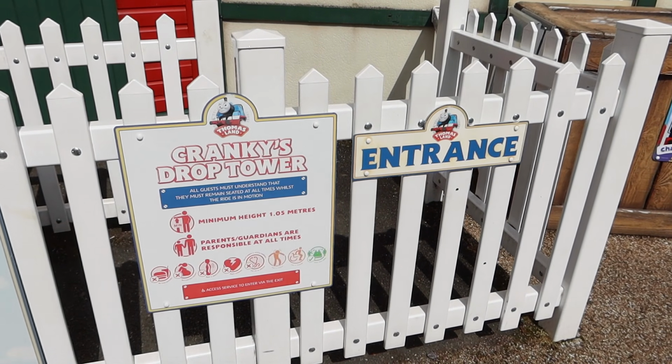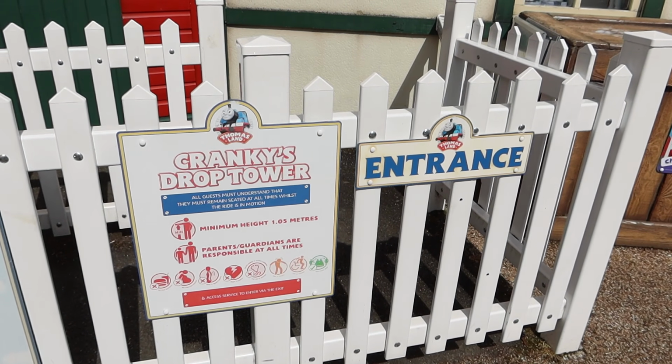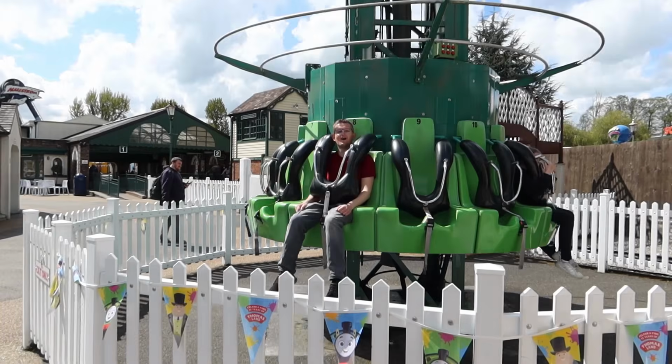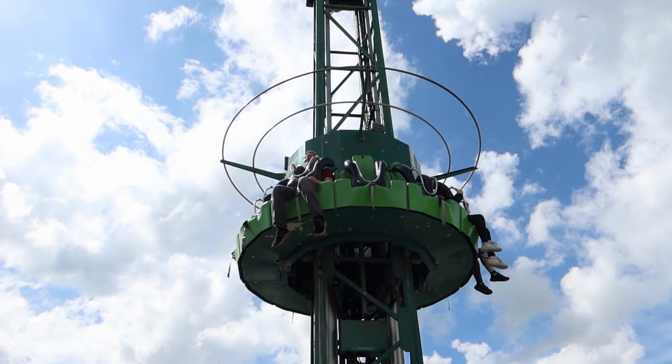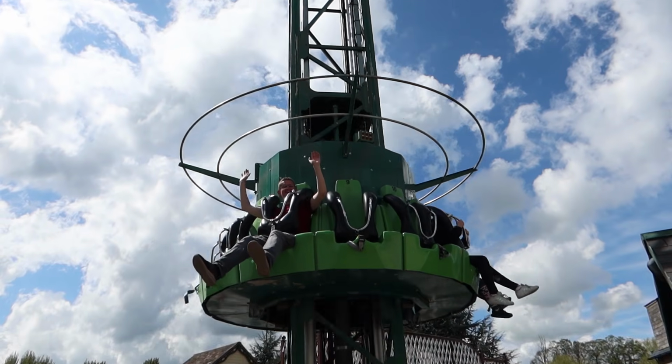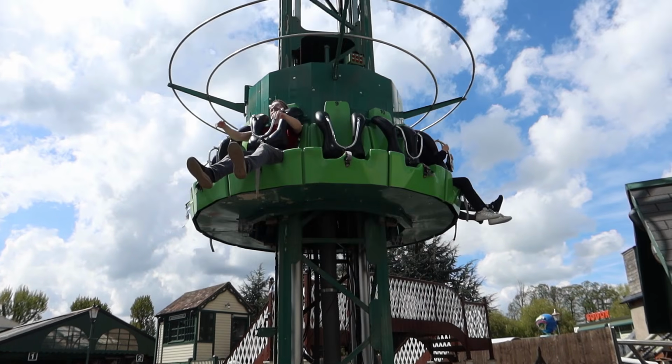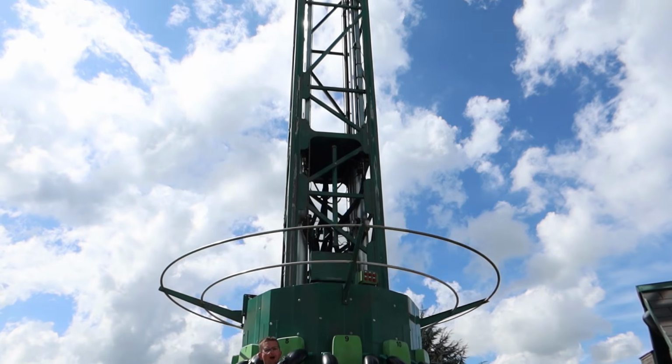So here we go, I'm sending Sean on Cranky's drop tower. So the minimum height for this one is 1.05 metres. Here we go, it's a fast one, isn't it, going up? This is actually quite good, this is. I like it. Oh, it's a good ride.